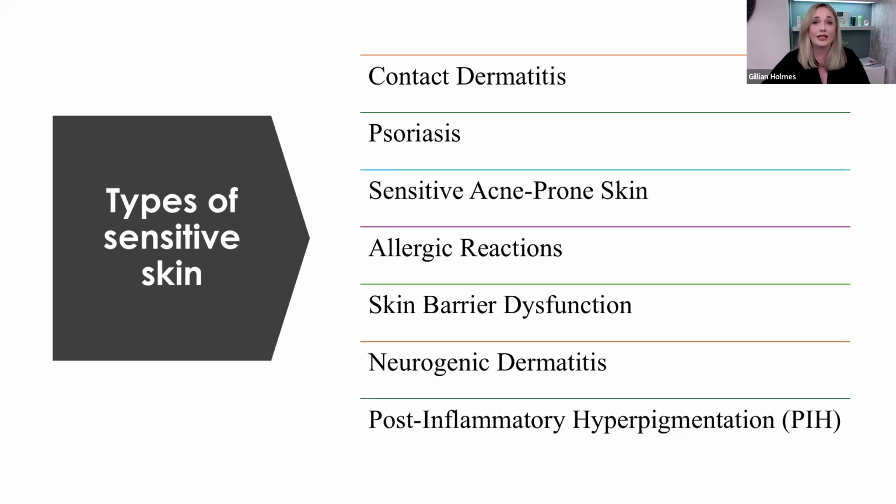Allergic reaction, so obviously this is quite a temporary skin condition. If you have an allergic skin reaction to something, it's kind of immediate hypersensitivity. It could be from foods, medications, insect bites as an example, or environmental triggers such as pollen. And these can be quickly alleviated. Skin barrier dysfunction is a condition or factors that compromise that skin barrier, which we know is hugely important in protecting skin. And neurogenic dermatitis, as well as post-inflammatory hyperpigmentation, which we've covered in previous sessions.